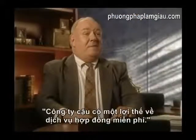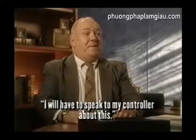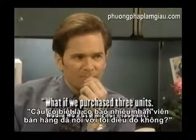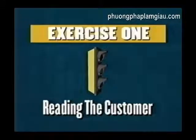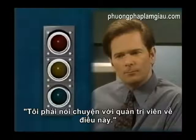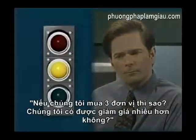This buyer's eyes are averted. He's frowning. His head is tilted away. He is signaling yellow. Ask an open question. This customer's face is red. He is leaning away from the salesperson. His pointed finger and his angry facial expression indicate a red signal. Don't argue. Show understanding. Work at restoring the relationship before you move on.